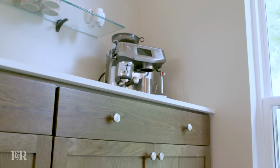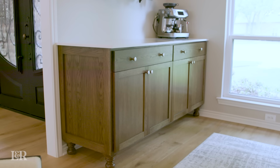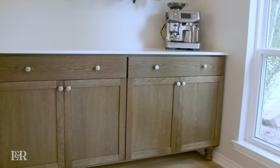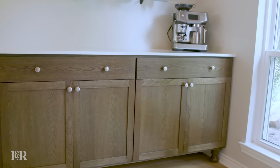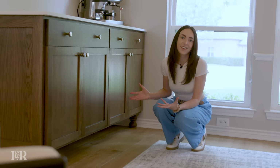Something that we wanted out of this was we didn't necessarily want a built-in that felt really heavy and overly kitchen-like. So you'll see that detail specifically on the base here, where we implemented a bun leg just to give it more of that furniture feel, so that it didn't necessarily feel like an extended kitchen and it felt like it had its own personality over here.